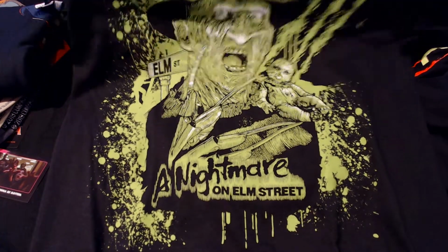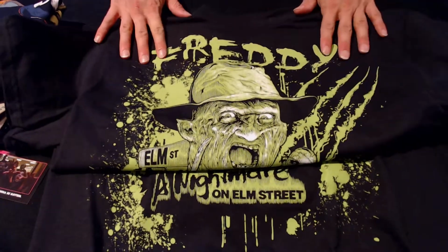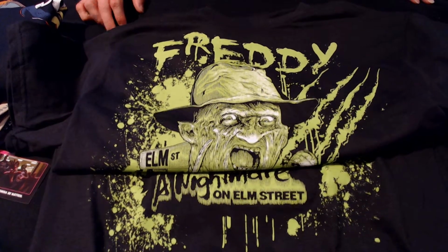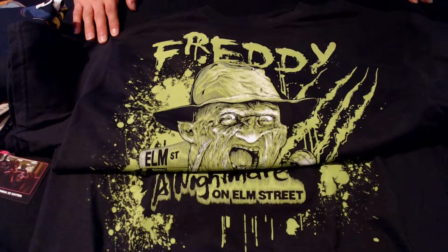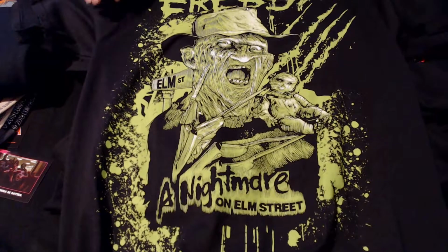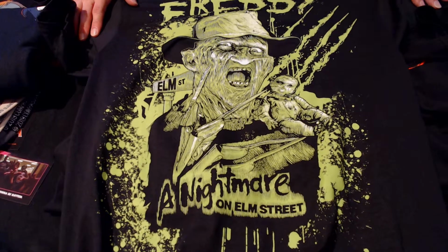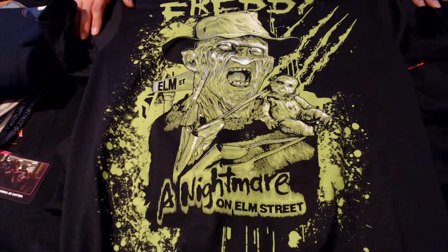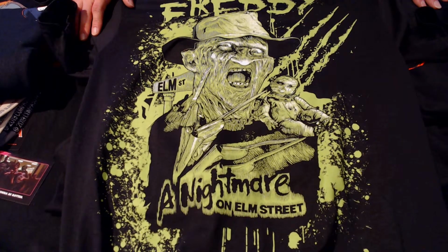My only real gripe is that it has Freddy in big letters at the top. It's like, we know it's Freddy. Do we need that? You know what I mean? But otherwise, it's pretty sweet. And I think this glows under a black light, too. I didn't get time to try it on, but in a little bit I'll try this stuff on so you can see what it looks like on a human.